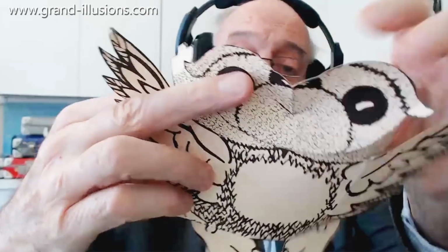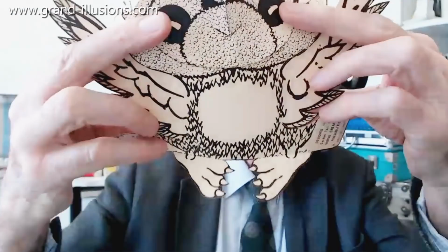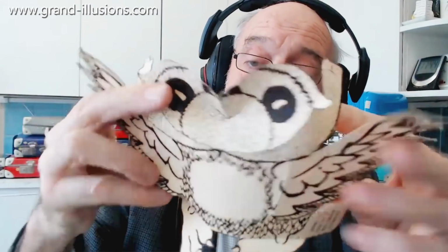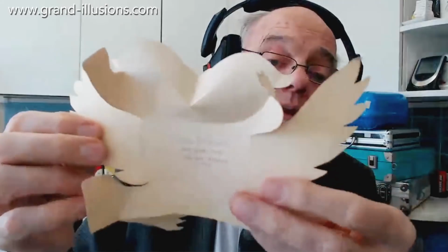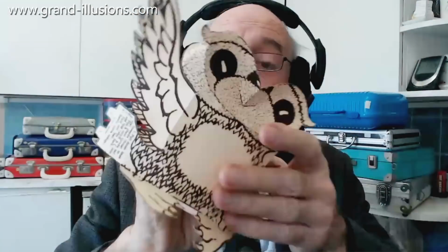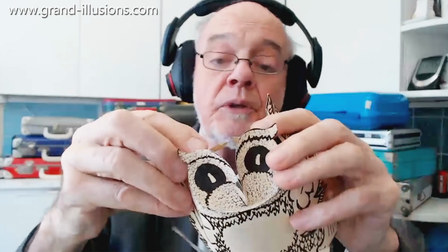The tricky bit is that head of the owl, which has got to be pressed in a certain way in order to give it a sense of roundness to it. But that was a very nice thing to receive from Gordon. I had it packed away flat, which is why I didn't recognize it at first. So I thought I'll have a go. I'll see if I can put it together again.